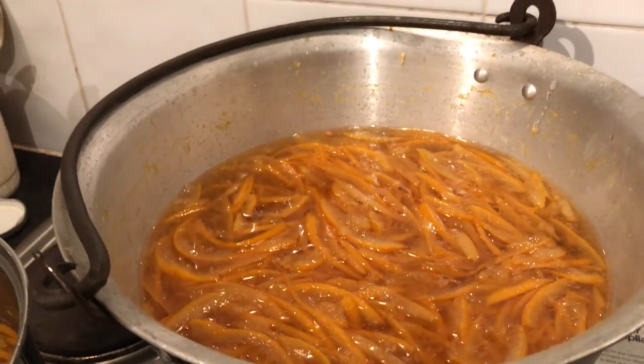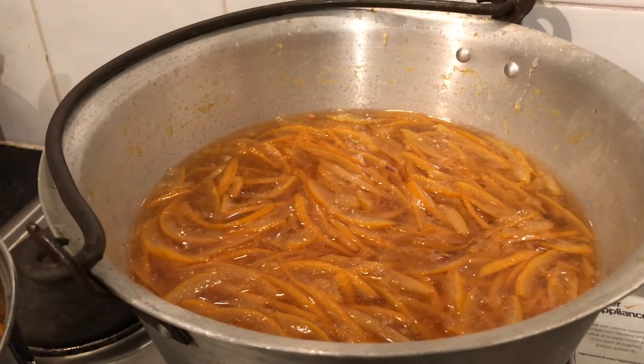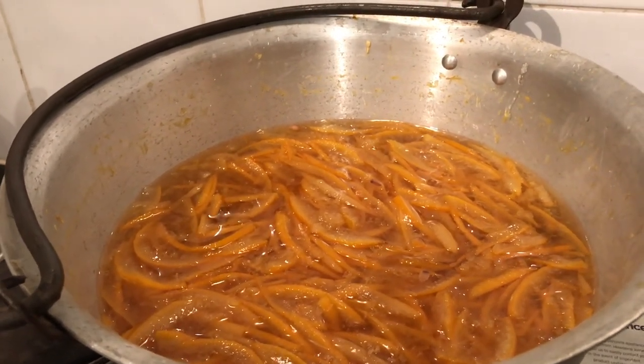So I'll just leave these to bubble away and try for setting point in the next, well, probably 40 minutes, something like that.